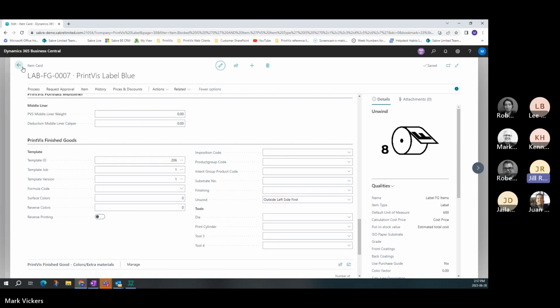So we just did an implementation a month and a half ago. I don't know if you're aware of that, but we're still working through that implementation specifically. So we would have to do that again, essentially. Yeah, there's a lot of things you wouldn't be using anymore that would be tossed away. One big advantage of PrintVis is you don't need the premium license either, because it replaces all of the premium features of Business Central with its own versions.